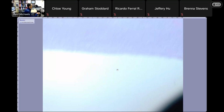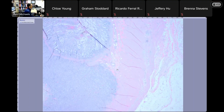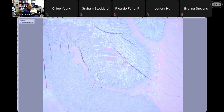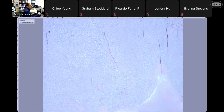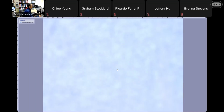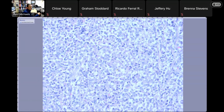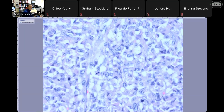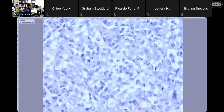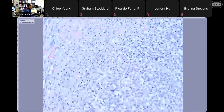And then I got the actual sections, and you can see it's expanding the mucosa. Here's the mucosa and the wall, and then it's just kind of expanding that, thickening the whole wall. And then when you look at it, this is really ugly. If this is a lymphoma, it's going to be an anaplastic large cell lymphoma. But with this morphology, this looks like melanoma. Very almost rhabdoid looking, lots of mitotic figures, really prominent macronucleoli, pleomorphism.